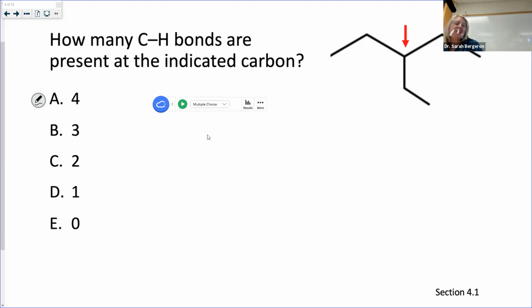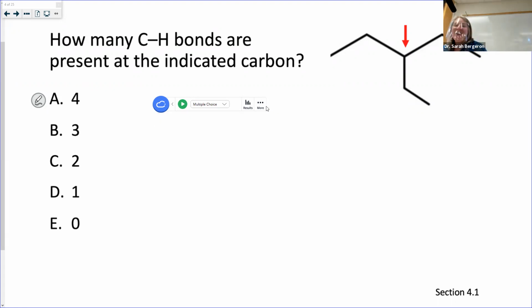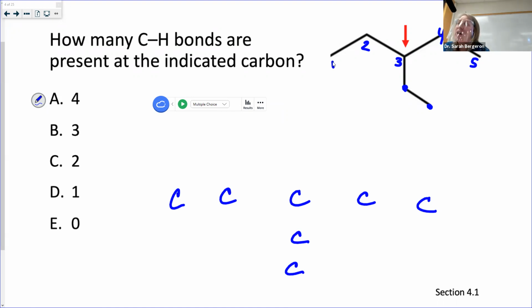All right, so what did we say? Oh, we're still divided. All right. How do you know? Translate this to a Lewis structure. So how many carbons do I have? 2, 3, 4, 5. And then I have 1, 2 carbons coming off of that third carbon, right? So I'm going to go 1, 2, 3, 4, 5. And coming off of that third carbon, I'm going to go 1, 2, right?